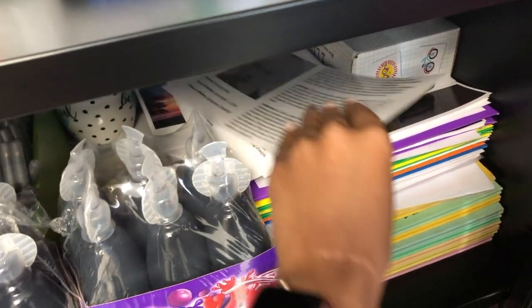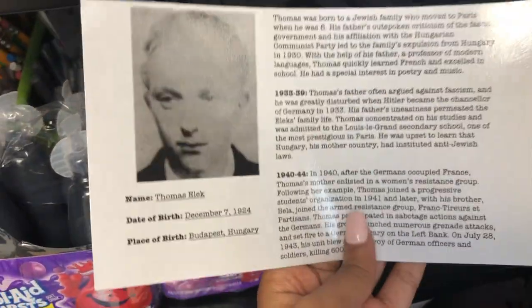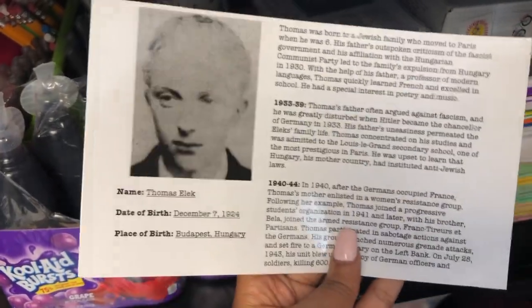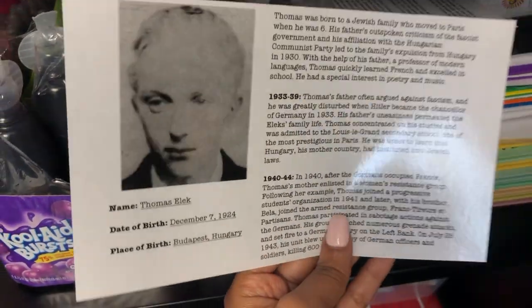And then these are task cards that I'm going to be giving my students. For Night, I am going to give them one of these, and this is going to be the person that they're assigned to be. So as we read through Night, I'm going to let them know what their fate is.